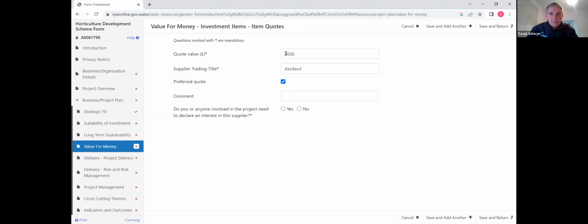If that was £7,000, I need to have 3 quotes, so I need to tick which is my preferred quote of the 3 I added in. I could put a little comment in there, and I haven't got any declared interest in this supplier. In other words, it's not my brother-in-law who I've asked to supply me. So if you do have any interests in who your suppliers are, family, whatever, then please click yes. It doesn't matter, as long as you can justify why you're using them, it's fine. But don't click no.